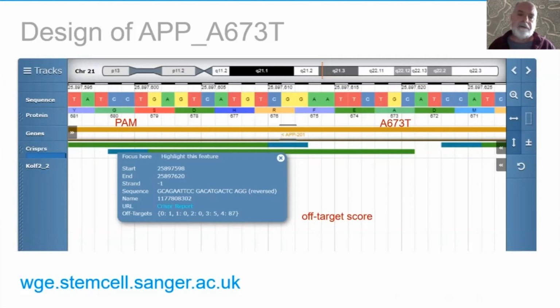And we then inspect the off-target score because we want to look for guides that have few related sites in the genome. So the off-target score tells us that there's one site with no base differences, which is this target site. There are no sites with one mismatch, no sites with two mismatches. There are 5 sites with 3 mismatches and 87 sites in the genome with 4 mismatches. So this is a very good off-target score. And so we tend to use guides which have no matches with 1 or 2 mismatches in the genome. So this looks like a good off-target score.